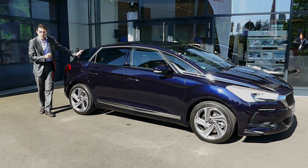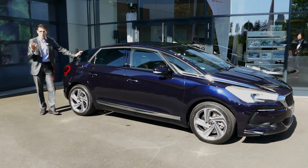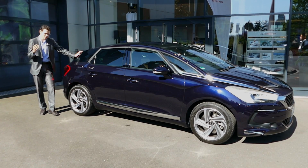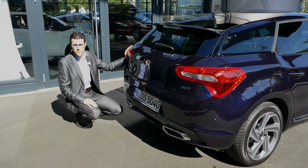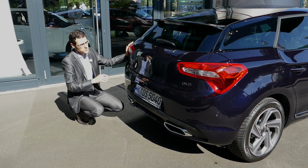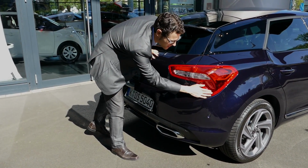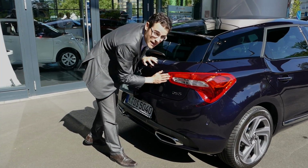About the alloys, 18-inch in this case, optionally, because from serial production with a small diesel, for example, it comes with 16-inch alloys. Then the high trim has got 17, and these ones here, 18, the optional one. Also, the rear remained rather the same. We got the DS logo here on the back, so we don't see any Citroen logo at all. What is quite astonishing here with the rear lights is that they got this 3D effect that really can go right in here. And so they're also kind of spectacular and unique.